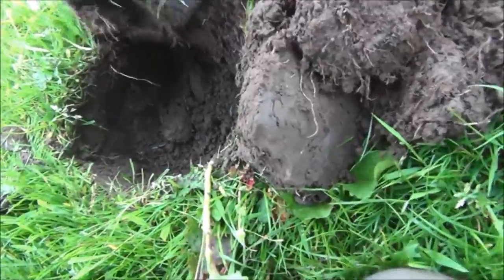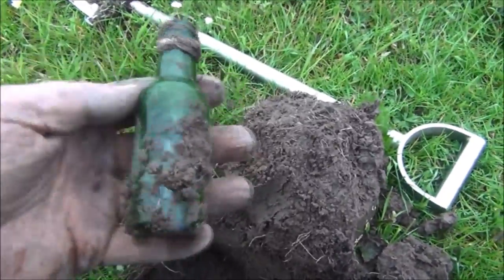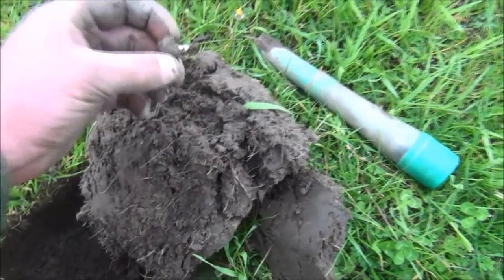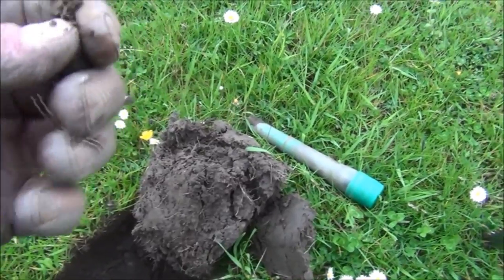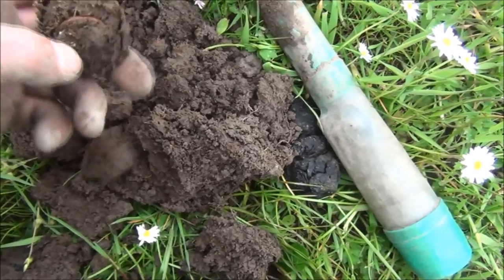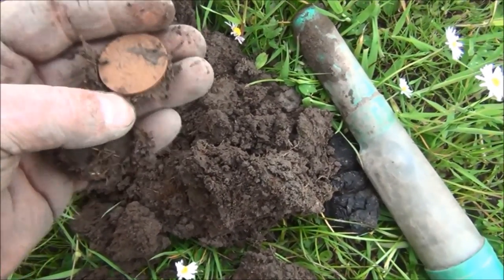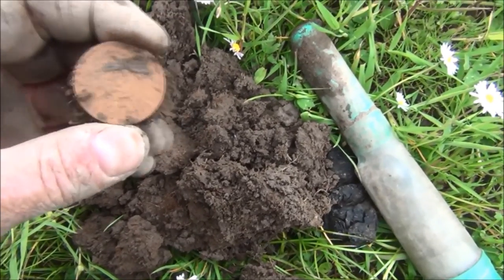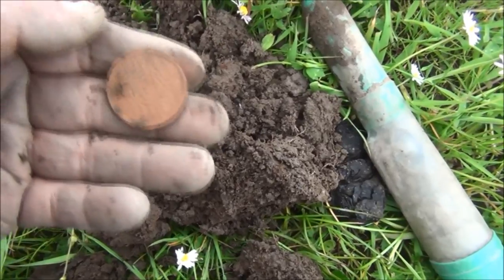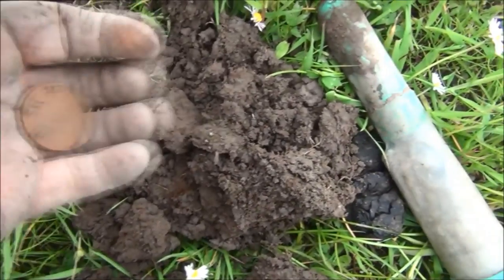Here we go, looks like a little green bottle. It is. About time one of these fellas showed up. A little musket ball. There's another coin here. There he is. And it's another... What's that? 2 shillings. Another florin. 1966. Last time England won the World Cup. I'm sure that one will be worth something to somebody. And that's Elizabeth II.